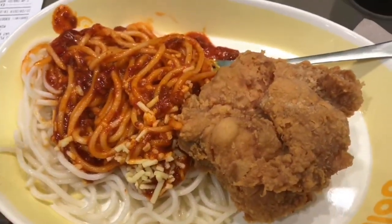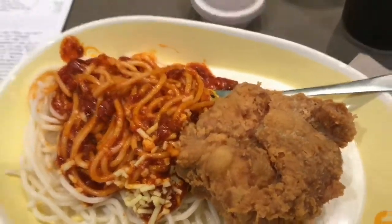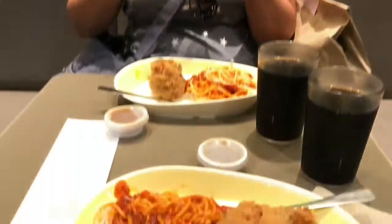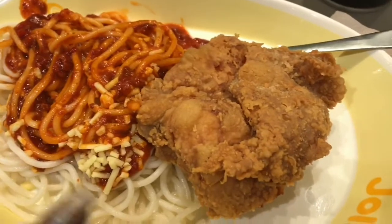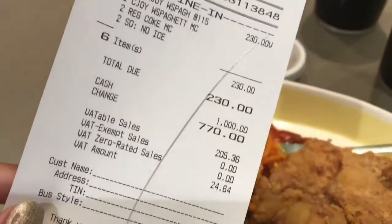Time, so we're having Jollibee while the oldies are back at home. They're going to eat the leftovers. Me and Ate and Leslie didn't want that, so we're having Jollibee. And today I ordered the C3, which is the spaghetti with chicken, and this is again 115 pesos only. So I paid 230 pesos for Jollibee. Kain tayo.